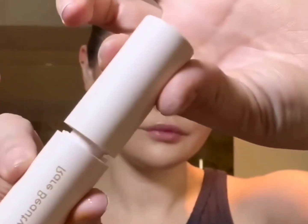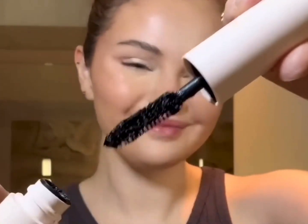Now I gotta be honest, I'm horrible at eyeshadow. I don't know what I'm doing. I just do things that I feel look pretty on me. I don't know if it works, but anyway, my mascara. Very easy to use, very easy to wear all day, doesn't really fall.